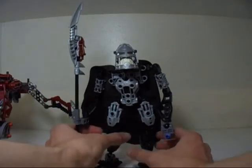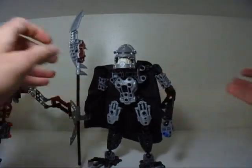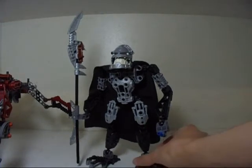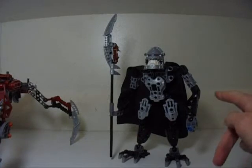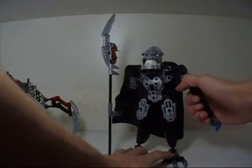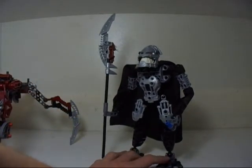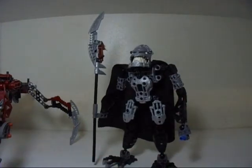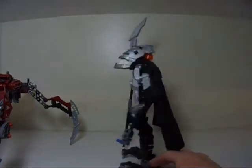Now, Vezon looks very different from the rest of the Piraka, and the reason is that, for one thing, he is built slightly different. All of the other Piraka each contain a weapon that is integrated into their arm, technically, but Vezon does not have that. He has Roxy leg pieces used for his arms instead, and he also does not carry a Zamor Spear launcher like the rest of the Piraka do. He also does not have a rubber mask, and there's no spine that comes down the bottom. Instead, he has this cape on his back.